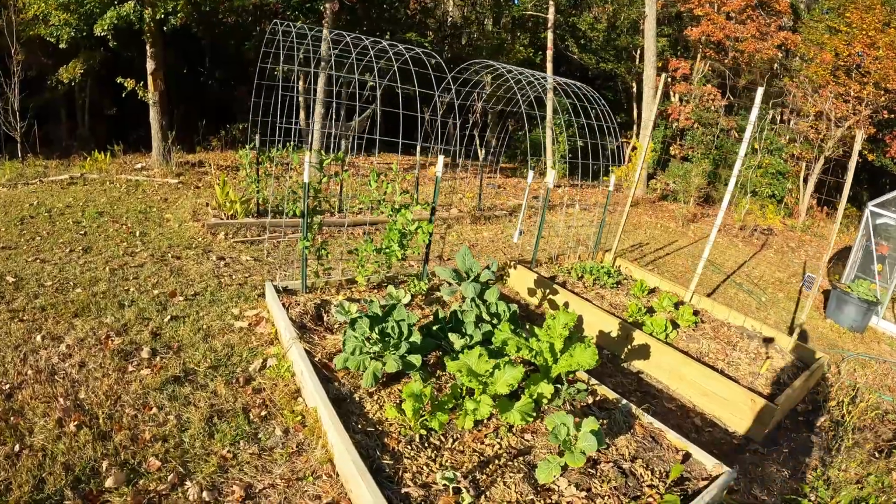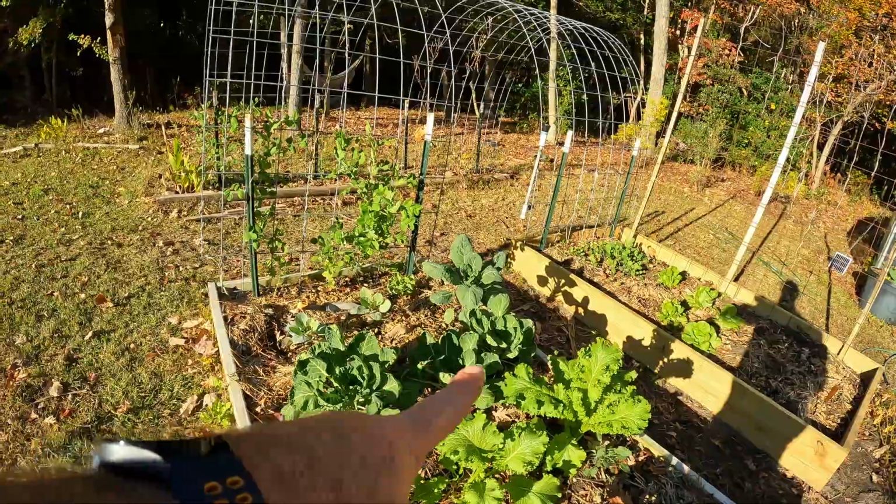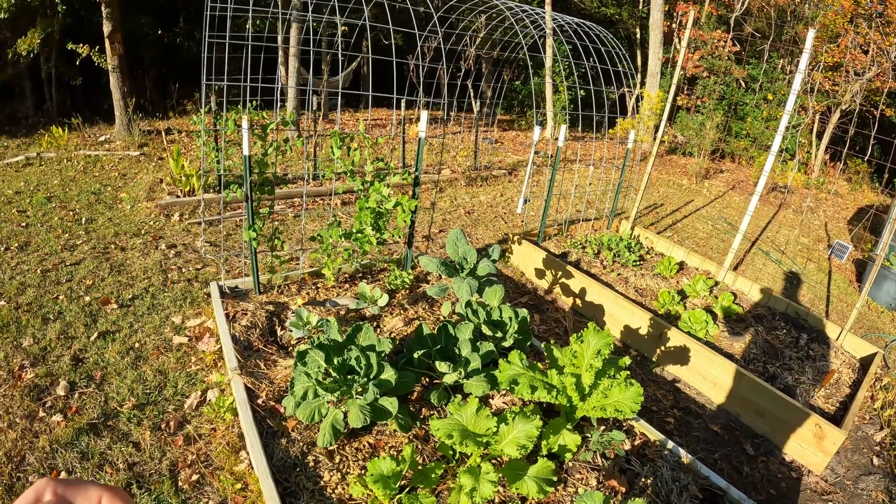Yeah, it's been successful in growing these, and I'm having a better looking year so far. But our Brussels sprouts, they could possibly be one too if we could get them to the right size.